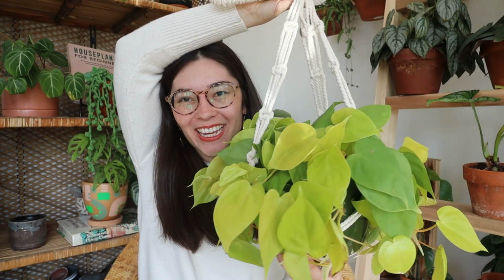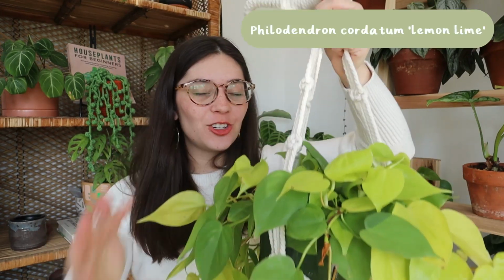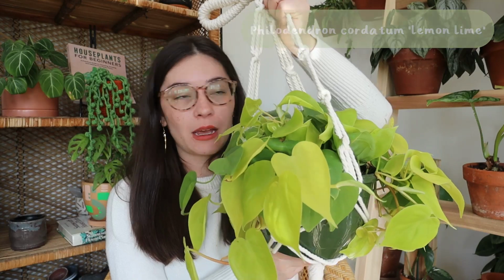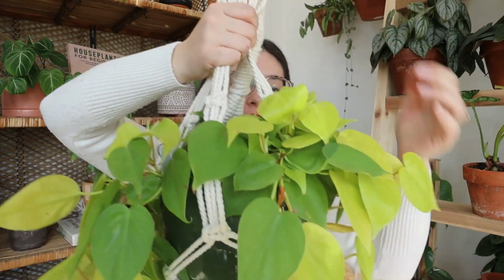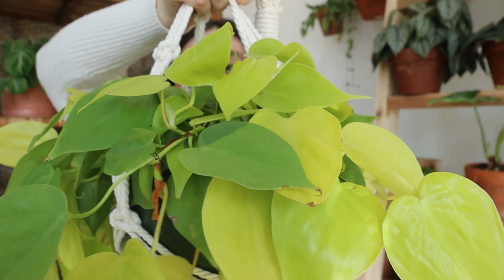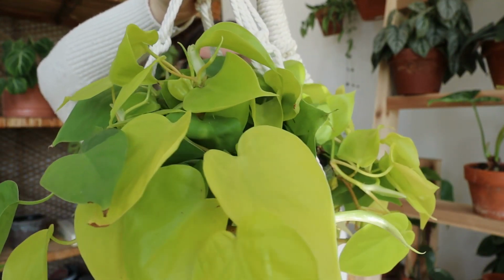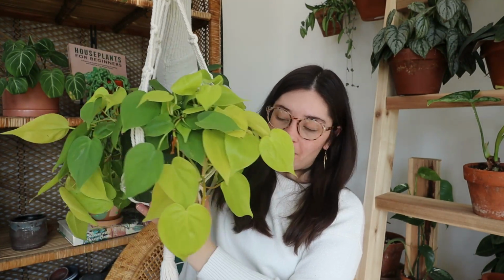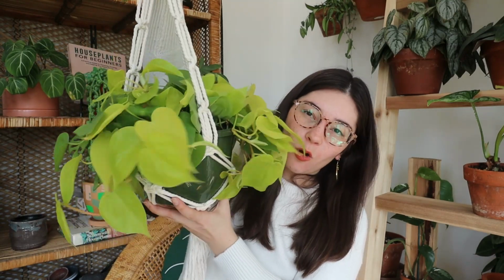Okay, switching gears a bit. This is a Philodendron cordatum lemon lime. So basically the heartleaf philodendron, except it's lemon lime. So it has this really beautiful neon green coloring as well as a little bit of a darker green coloring. And this is a plant that I got from a local nursery. It was like 25 bucks. And it's so cute and big, and I love that it's so full.